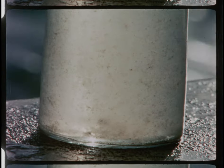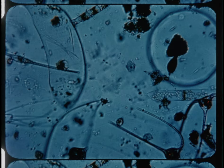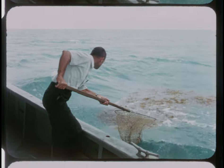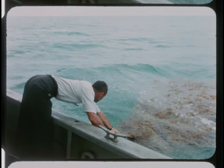Inside this bottle are thousands of plankton. These tiny forms of life are usually too small to be seen with the naked eye. Under a microscope, they have many different shapes and forms. Plankton are important not only as food for fish, they can provide a food source for human beings as well. We have much to learn from even the most common substance in the sea.